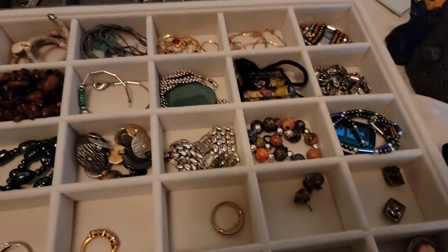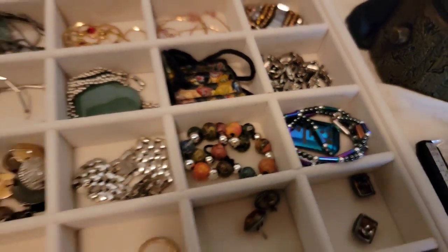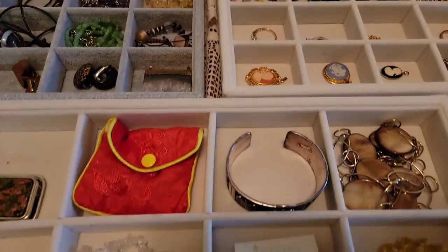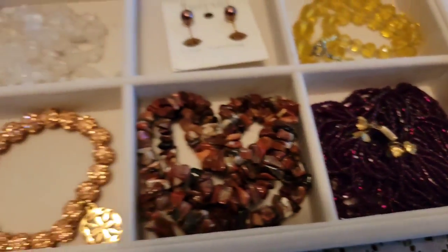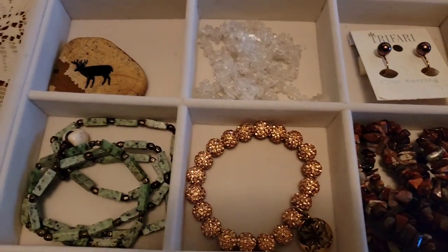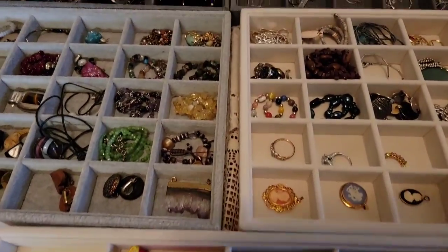I do have a few leftover cameos. This piece is beautiful with the iridescent beads. Also, all of this is a great glass beaded necklace and beautiful bracelet there. All of this again tomorrow 4 p.m.